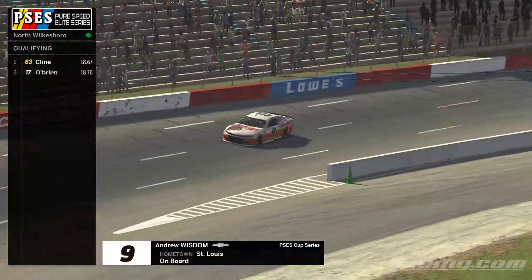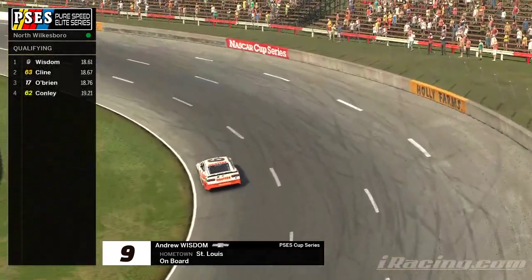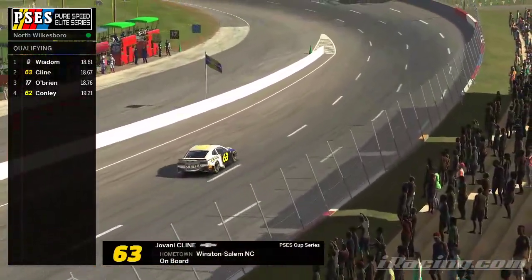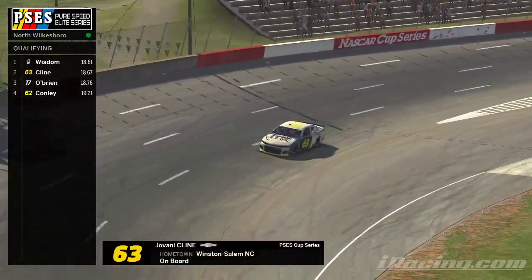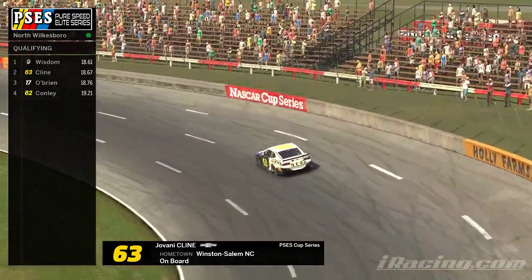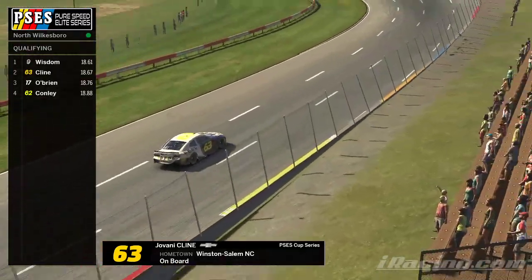You can use the high line. You can kind of diamond the corners if you want. There are a lot of ways to make good lap time here, but this is definitely a track where they're going to have to race the racetrack. With them being on top of each other, given that it is a short track, it's going to be really tough for these guys to make it through this race unscathed.